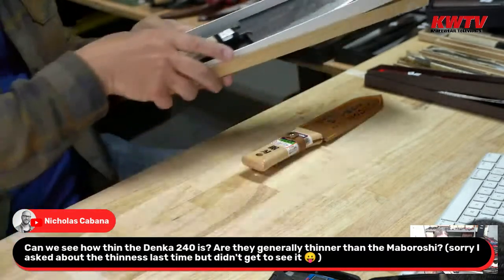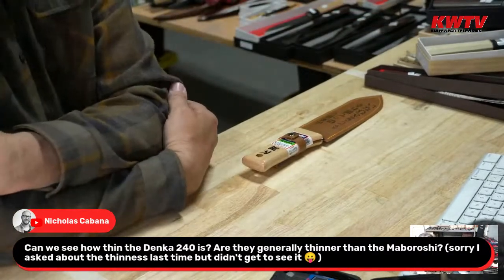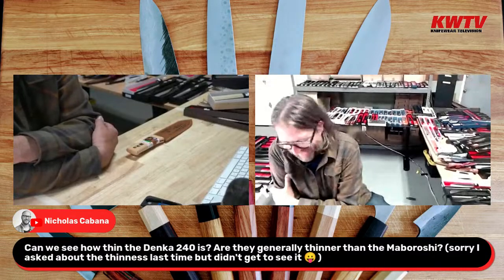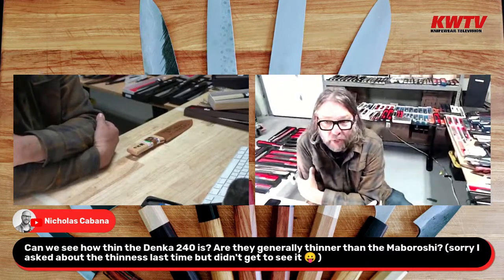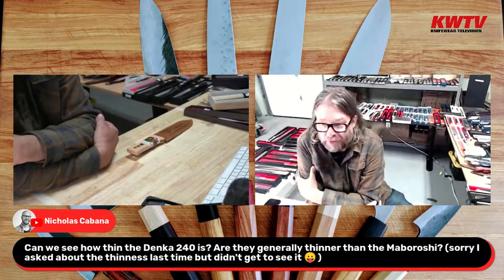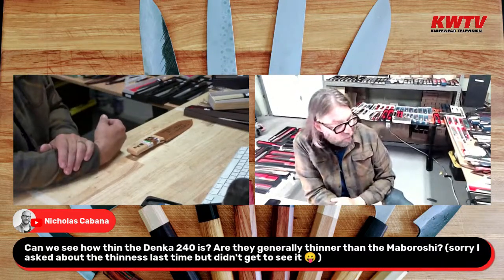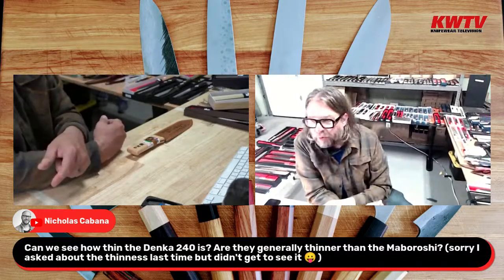And would you say the Denkas are generally thinner than the Maboroshi or not so much? You know what? They're a handmade product, right? So sometimes they're thinner and sometimes they're not. That's what happens with a handmade product, some of them are thinner, some of them are thicker. That one there, I can tell you, is exactly 2.33 millimeters at the heel, and then at the spine toward the front is 1.08.